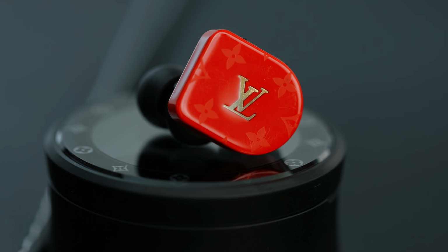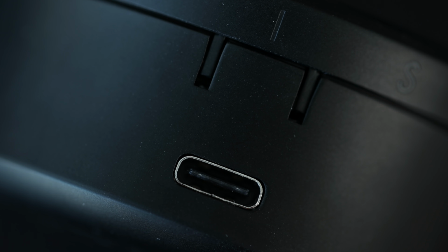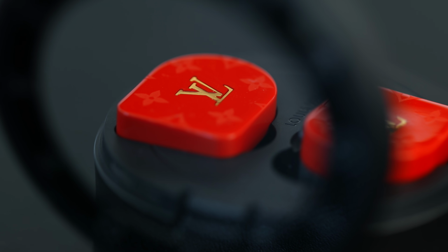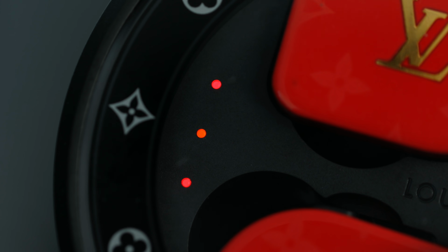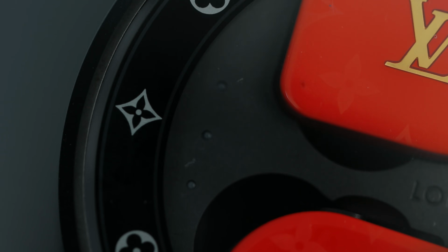The case does feel very sturdy. It's got this metal feel to it, and you also have USB Type-C, which is nice. I do kind of like that see-through glass compartment on the front, and yeah, whenever you need to charge them, just put them in here. And there's also 3 battery indicator lights on the inside.